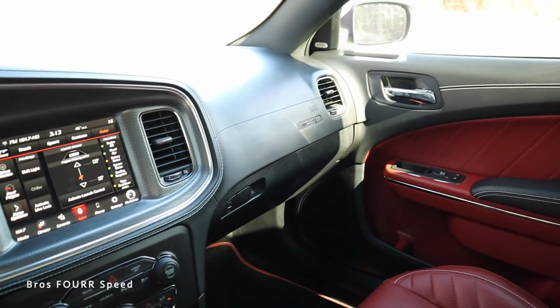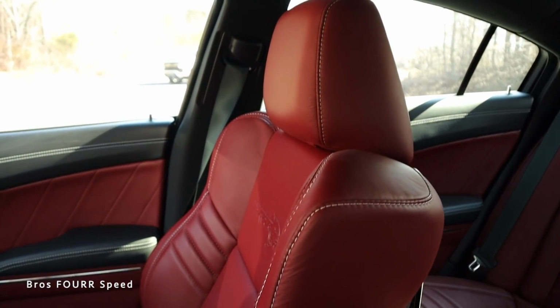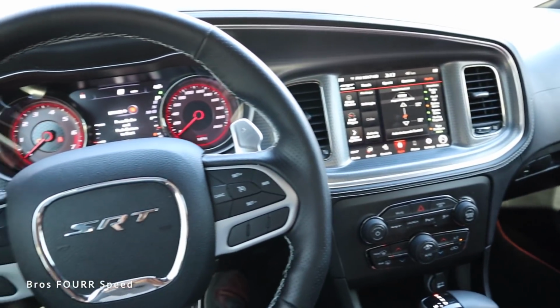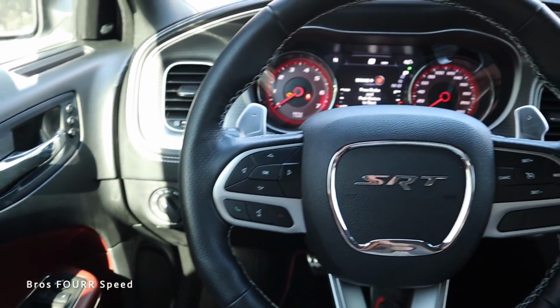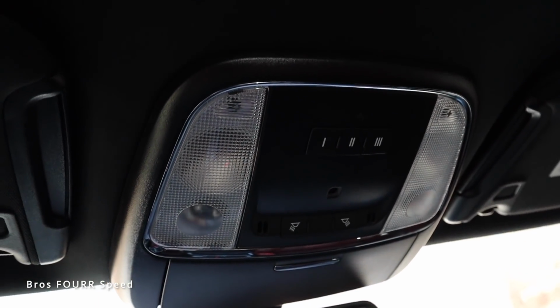And then one last look at the interior with the Dodge Charger. We're probably getting to the end of this line of generation. I think they are probably pretty close to making an all new car. It's been around for a little while, but nonetheless, it's pretty nicely laid out in here and has a lot of good features. Up top, we have garage door openers and your dome light.